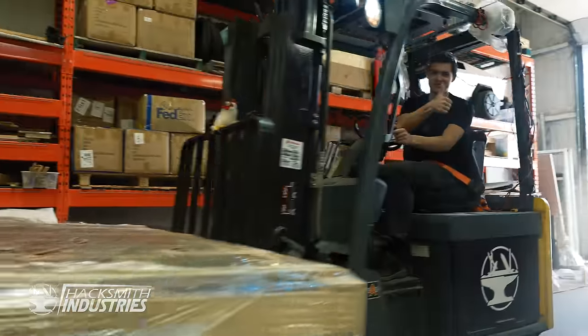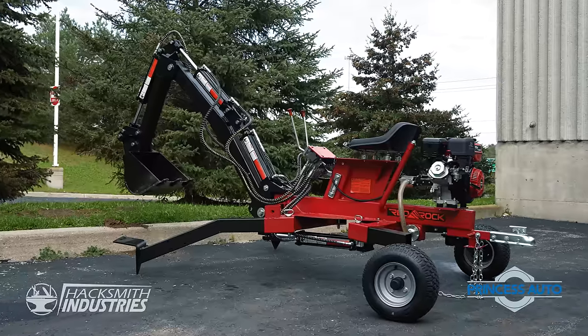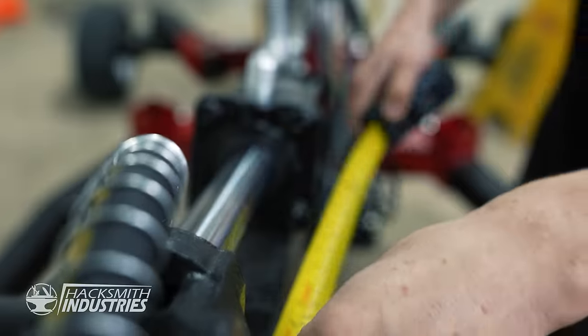The first month went great. We partnered with Princess Auto for this project. They provided us with 6 excavators and an in-store spending budget. Without them, this project wouldn't be possible.